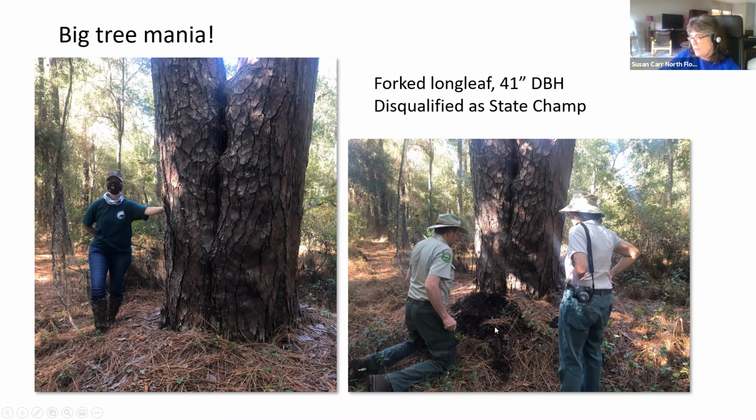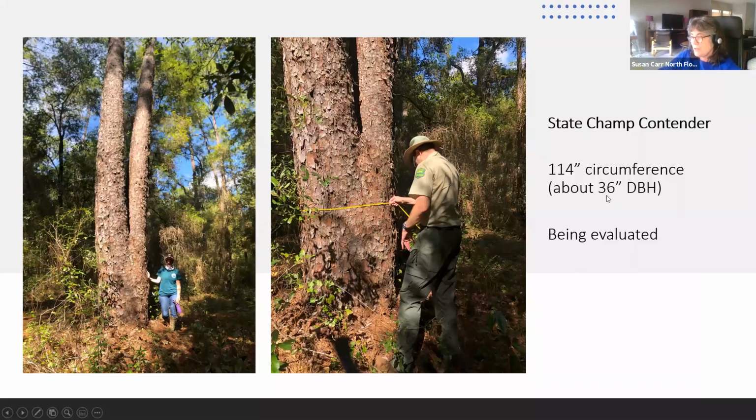And also I want to show what they call these podiums of duff accumulation. Of course, there's a lot of that going on. But then our other second fork tree at 36 inches diameter, at that girth, does exceed the current state champ. But again, we have the fork issue, although this one is higher up. Without getting too far into the vagaries of state champ determination, I'll leave it. It's being evaluated, so it's the contender at this point.